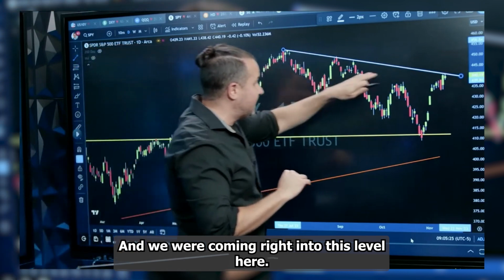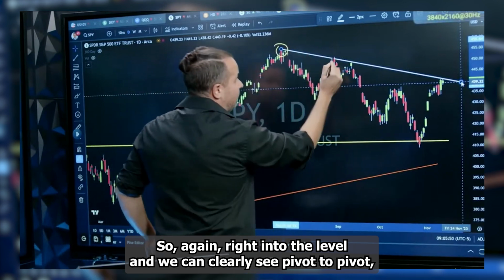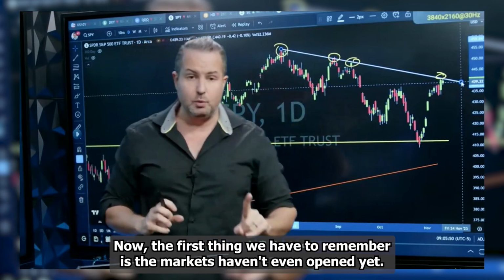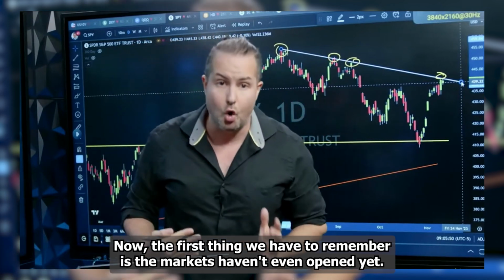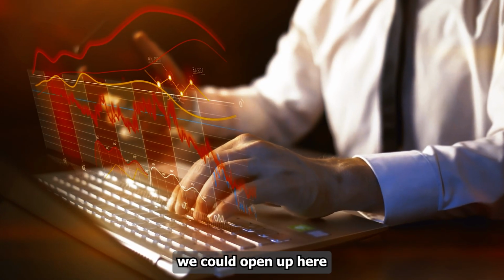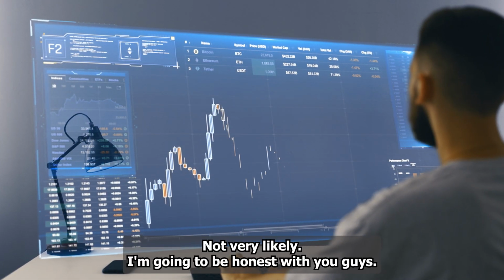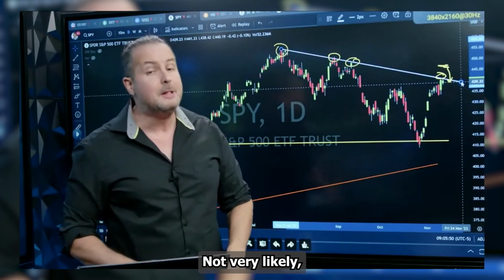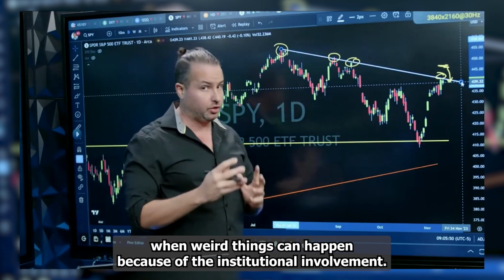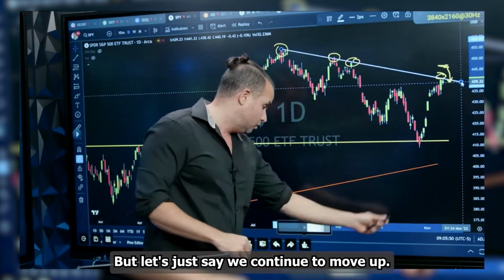And we were coming right into this level here, all right? So again, right into the level, and we can clearly see pivot to pivot to pivot to pivot, and now we are above this line. Now, the first thing we have to remember is the markets haven't even opened yet. We must see where the markets close, because it's possible we could open up here, and we could eventually make our way back down to that trend line. Not very likely, I'm going to be honest with you guys, not very likely. But it is always a possibility, especially on options expiration week when weird things can happen because of the institutional involvement.